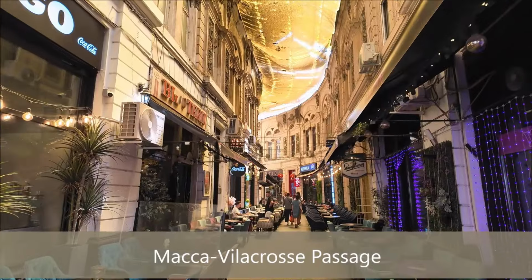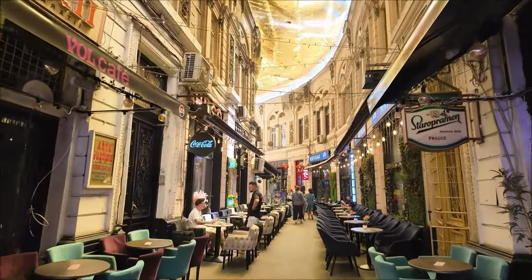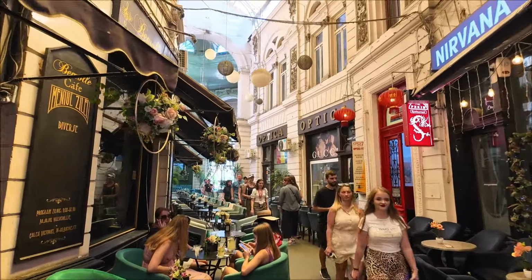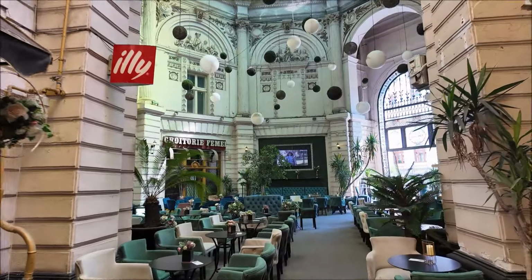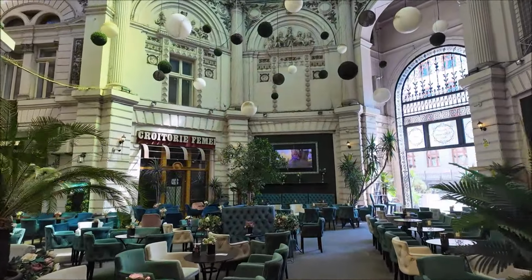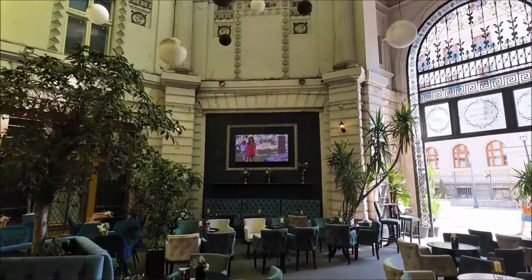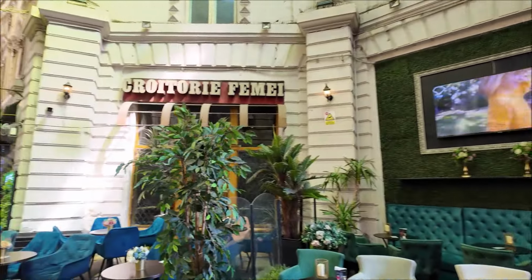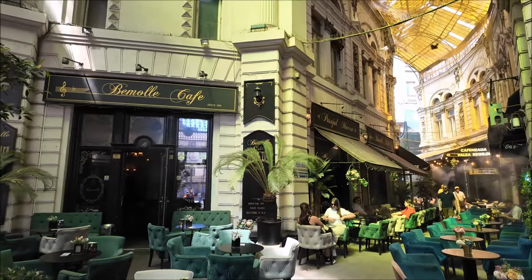Macca-Vilacrosse Passage is a beautiful and historic covered passage in the heart of Bucharest. The passage is characterized by its glass-covered arcades, allowing natural light to filter through and create a vibrant yet cozy atmosphere. The architecture features a blend of neoclassical and Beaux-Arts styles, showcasing the elegance and sophistication of late 19th century design. Named after architects Felix Zenepal and Xavier Vilacrosse, the passage was built between 1891 and 1892.